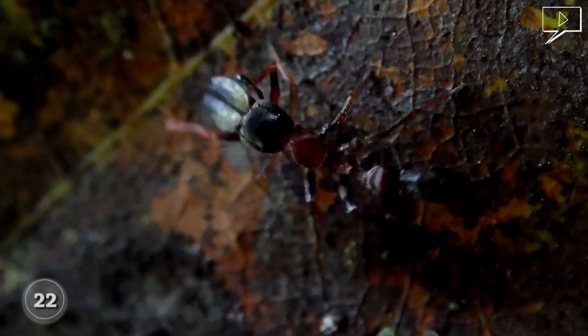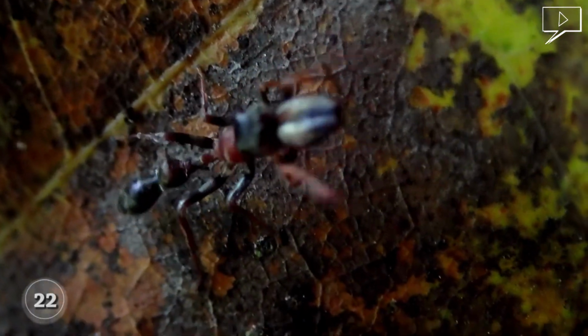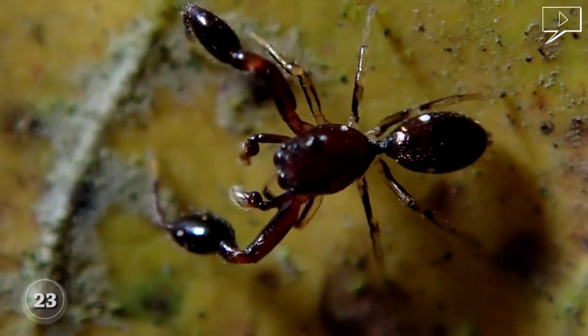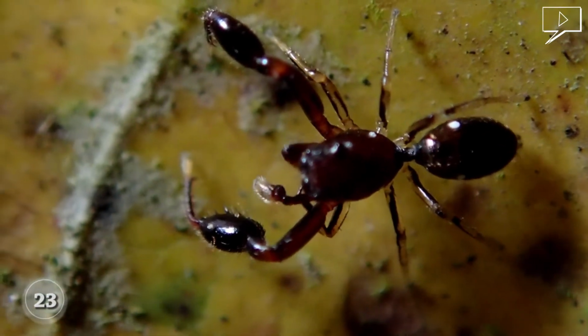Ant mimicry. Spiders are the most common ant mimics. Sometimes they are hard to distinguish from the ants unless you see their silk when they are jumping.